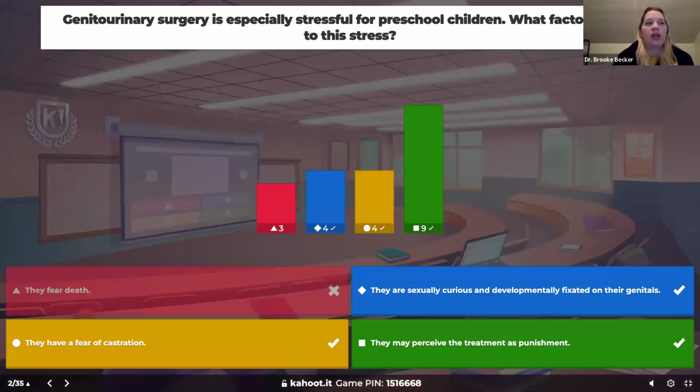Yep, good. They're sexually curious, developmentally fixated on their genitals. Remember what stage they're in for Freud, right? Anal stage, right? Because they're in that potty training stage and they're learning about their bodies and all of that. And then they have an unrealistic fear of castration, but it's something that they're scared of. And then they also have a fear that the treatment is a form of punishment. And they have that fear about a lot of things, not just surgical intervention. Okay.